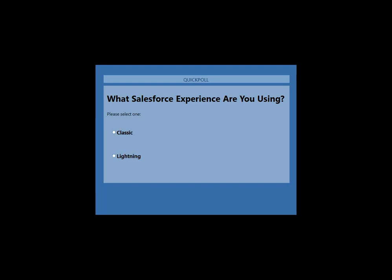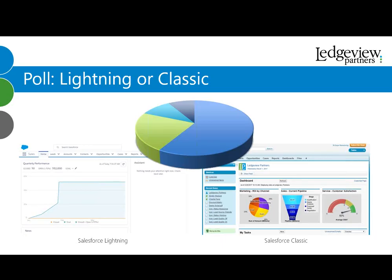So if you're unsure, the Classic interface is the one that's been around forever. It has a tab field at the top with search and has a quick pane on the left. Yeah, we've got it up here. So the screenshot on the right is the Classic look, and then the Lightning look is the one on the left. It's much more white. There's more white space between items. It has a different feel to it.